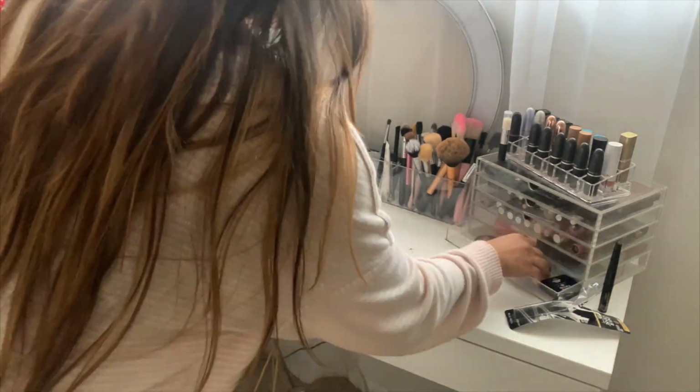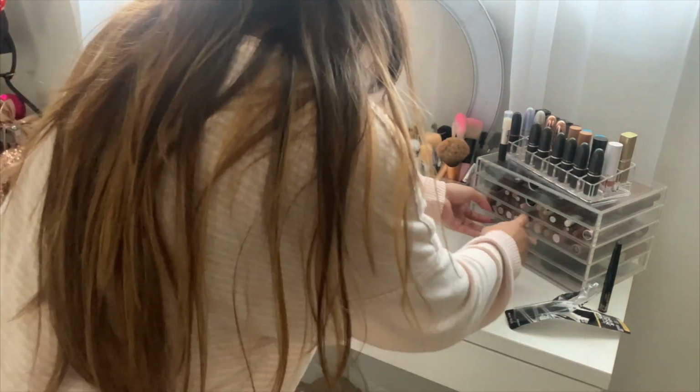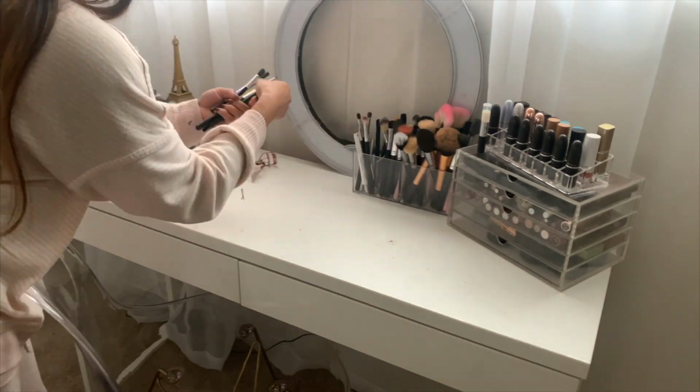Now on this particular day, my vanity was in pretty good shape. Could be because I haven't done my makeup just yet, but we'll go with I'm really neat and organized every day and all the time.